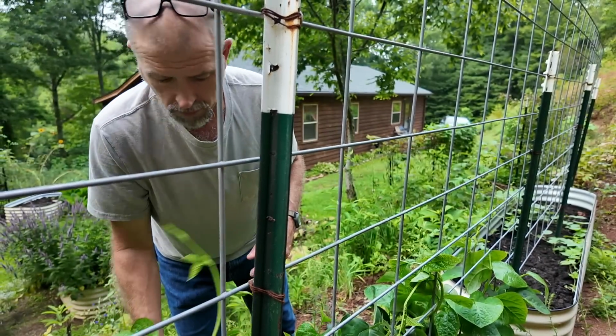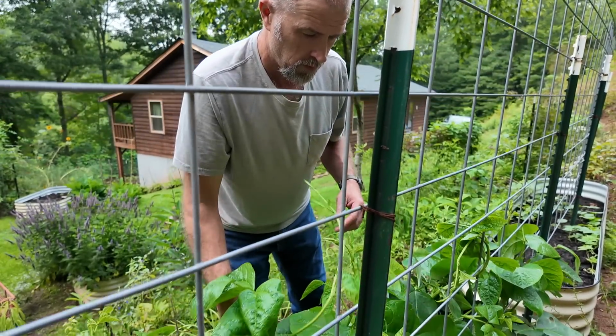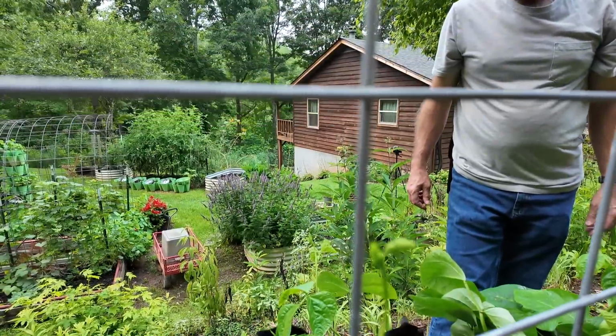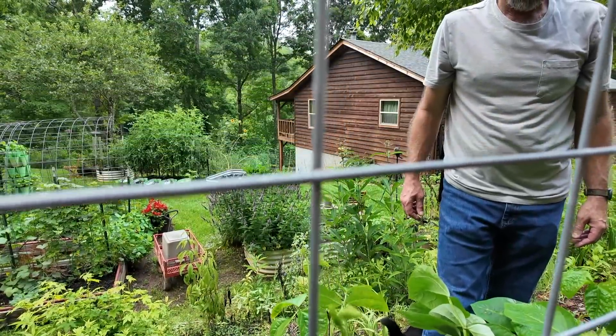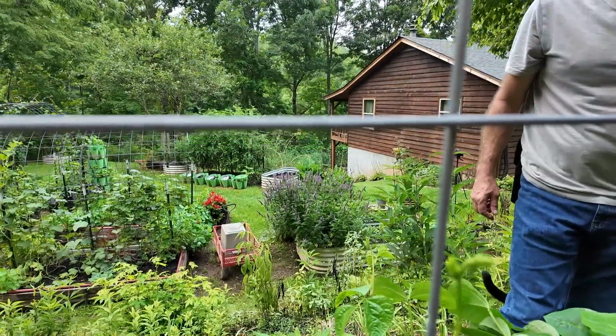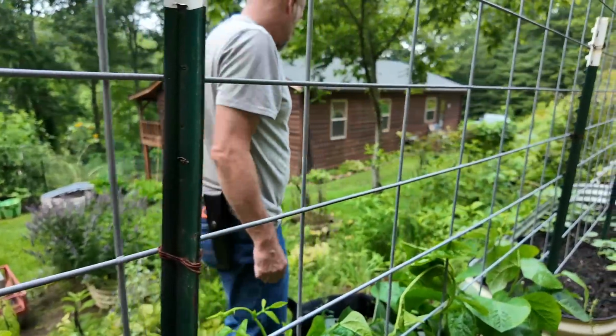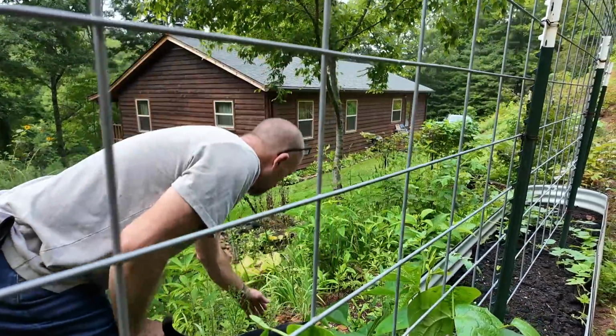They look great though, don't they? Mm-hmm. So lush and green. Most of the time they'll find their way. Things like this will just eventually find their way and start climbing up like these on this end have done, but it never hurts to kind of help them either if you see them flopping around.